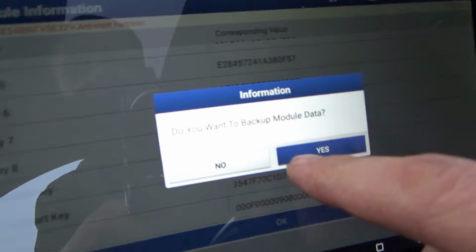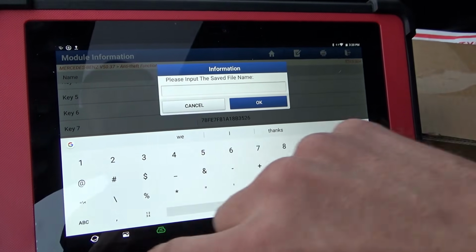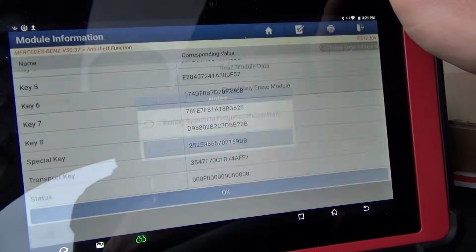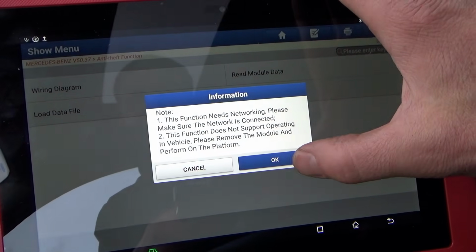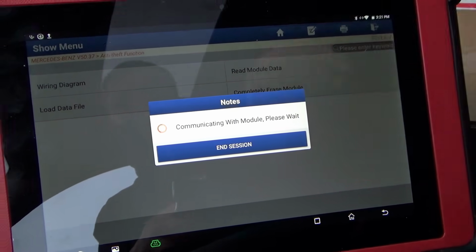So when you click OK, it asks, do you want to back up module data? Sure, why not? So let me type in the file name. Okay, and it says backup succeeded. Let's go for it. Completely erase module. Does not support operating a vehicle. Please remove module and perform on the platform. Yes. Here we go.